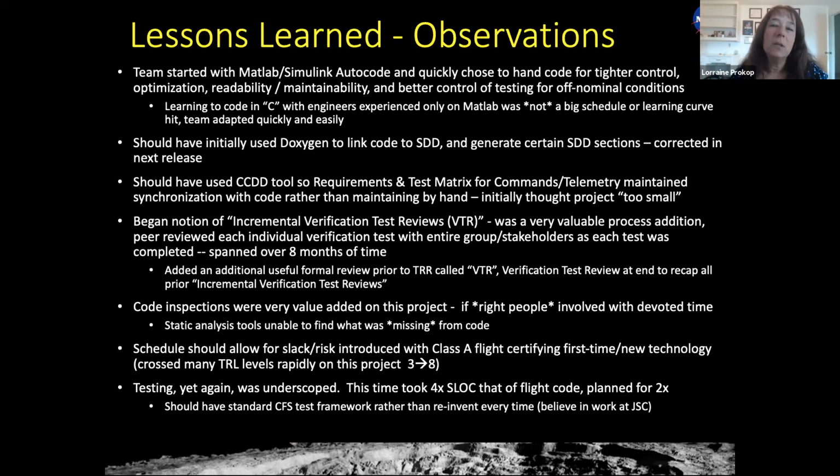We chose not to do it, thinking this project was too small, but we were sorry we didn't, because maintaining your data dictionary by hand was not so good. And then I mentioned that we did these incremental verification test reviews, which is a really valuable process addition. When we had these verification tests, we were confident that they'd been peer reviewed, tested enough, and we actually had very useful code inspections.